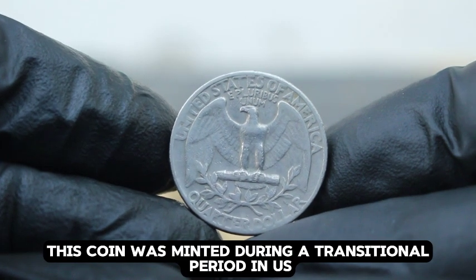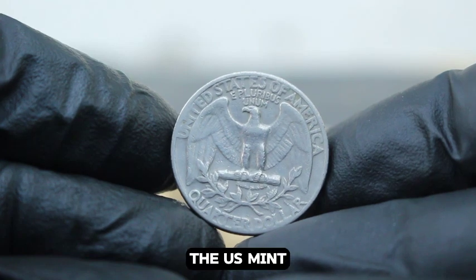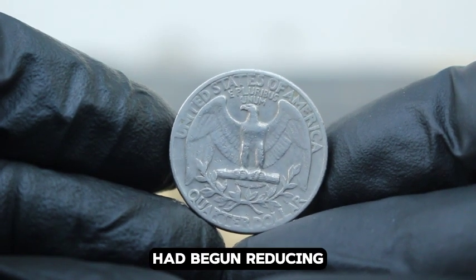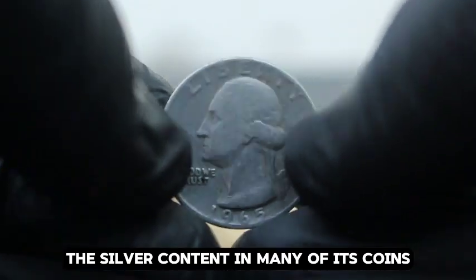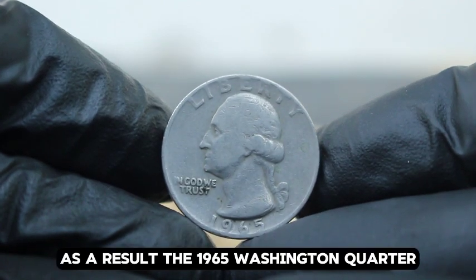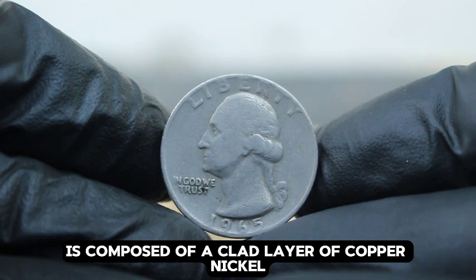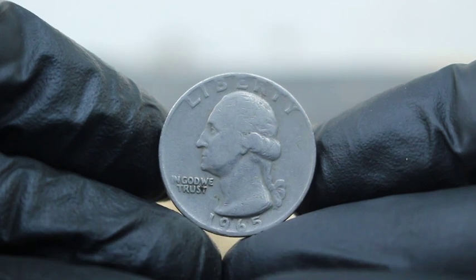This coin was minted during a transitional period in U.S. coinage. By 1965, the U.S. Mint had begun reducing the silver content in many of its coins due to rising silver prices. As a result, the 1965 Washington quarter is composed of a clad layer of copper-nickel rather than the traditional silver.